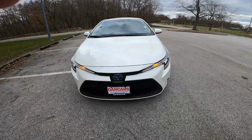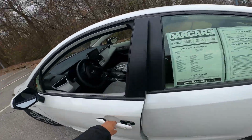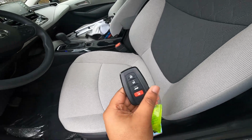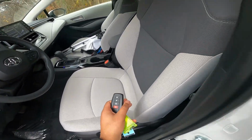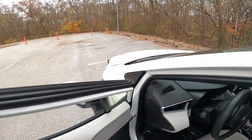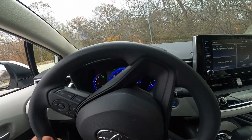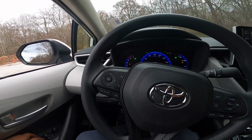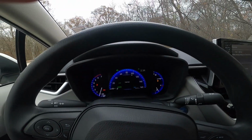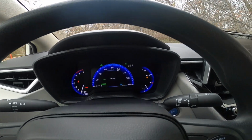Does have a prop rod. Now let's go ahead and hop in the cockpit of the Corolla Hybrid. This one does have manual seats. This is your key fob right here. Seats are cloth with a two-tone style. Trunk release is right here by the seats. Automatic window for the driver only. But looking ahead of you right here, you do have your digital display in the center with analog gauges.